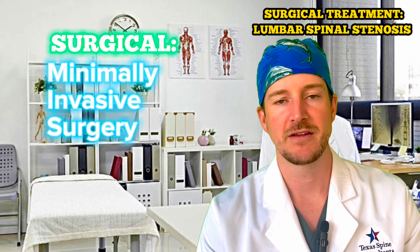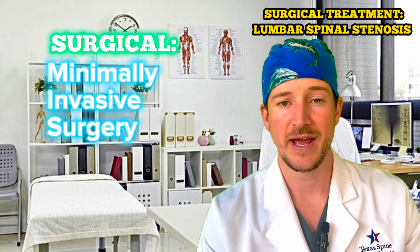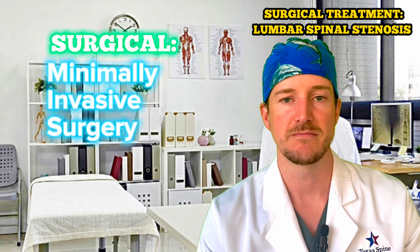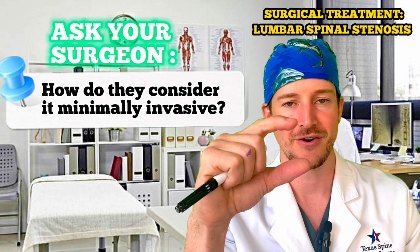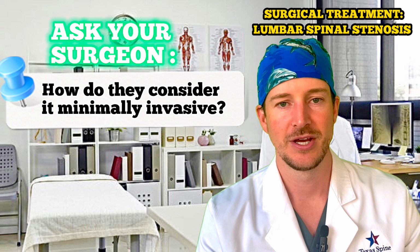Now, in terms of minimally invasive versus non-minimally invasive, the thing I always tell patients is, in a way, it's somewhat of a marketing term. There's not a formal definition of what makes a surgery minimally invasive. So ask your surgeon, what do they mean by minimally invasive? Is it that their incision's this big, but the guy across the street or girl is that big? Well, that's not a true definition.